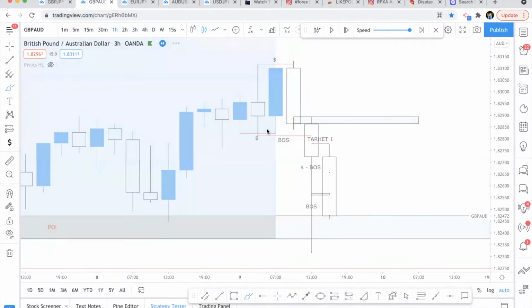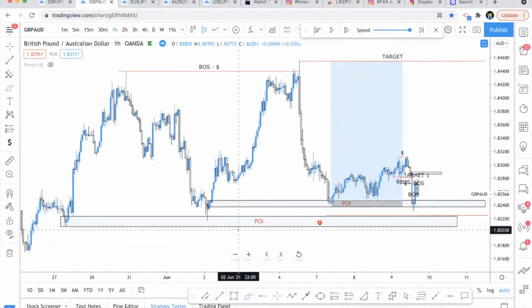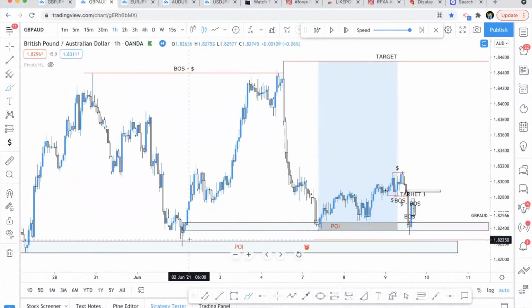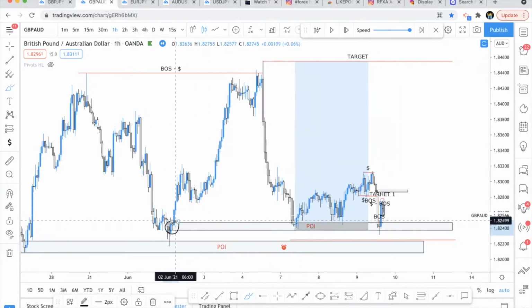Then we went on the 1 hour to identify our order blocks and our POIs, and I had two areas. One was right here, obviously, and the other one was right here. And this order block was mitigated already. So my last thought process was, well, maybe this is my order block based off of the market not mitigating here.